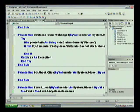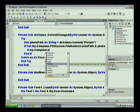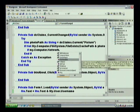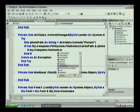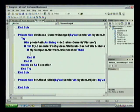However, before I download, I want to make sure I'm connected to the network. So I'm going to check that in the network. Network, again, is part of the computer. So I check my.computer dot, and there's something called network sitting right there for me. Hit dot. There's something called is connected. So I want to check, am I connected? If yes, then I'll go ahead and download. Again, downloading a file is a network function. Go back to my.computer.network, and I will download the file from this FTP server.